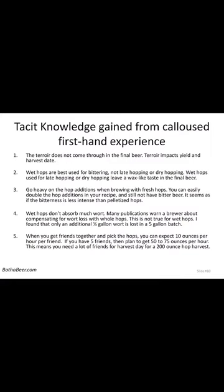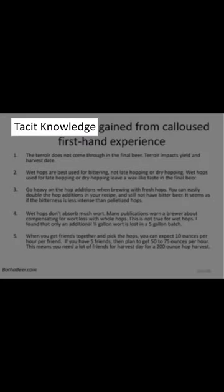Okay, so I'm going to wrap up this recording with some tacit knowledge gained from calloused first-hand experience. Number 1, the terroir does not come through in the final beer. Terroir impacts the yield and the harvest date of hop yards. Number 2, wet hops are best used for bittering, not for late hopping or dry hopping.